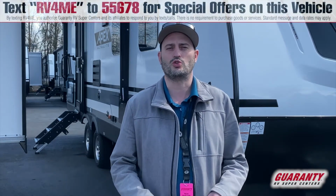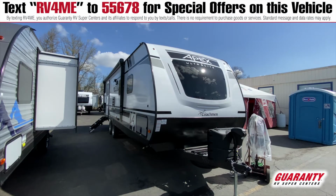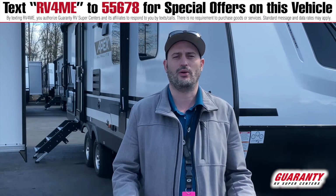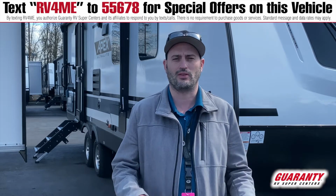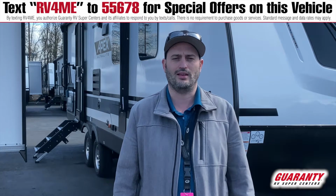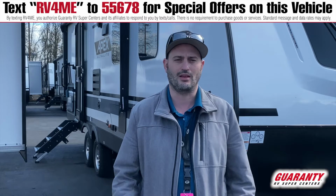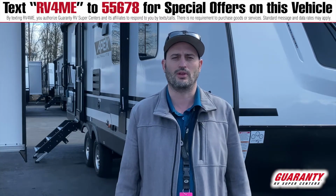Today I'm going to show you a 2021 Coachmen Apex 265 RBSS. So it's a 26-footer that has a slide out with a rear bath, and it's one of those with the big rear bath. So it's the whole back of the trailer, so you can actually turn around and change inside of it. It's got some counter space around there as well, and it's not a real long unit, but it still has a U-shaped dinette and a couch to sit on with the entertainment right across from it, which is what a lot of people are looking for.